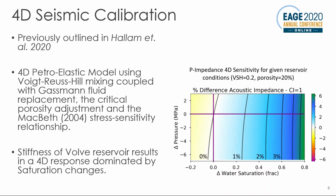From this, we observed that Volve is a relatively stiff reservoir, and over the anticipated range of changes for pressure and saturation, we can mostly expect changes in acoustic impedance to be related to changes in saturation, as indicated by the vertical nature of these 1% impedance change contours. For the subsequent work, we therefore assume constant pressure in forward modeling for the purposes of simplifying 4D interpretation.